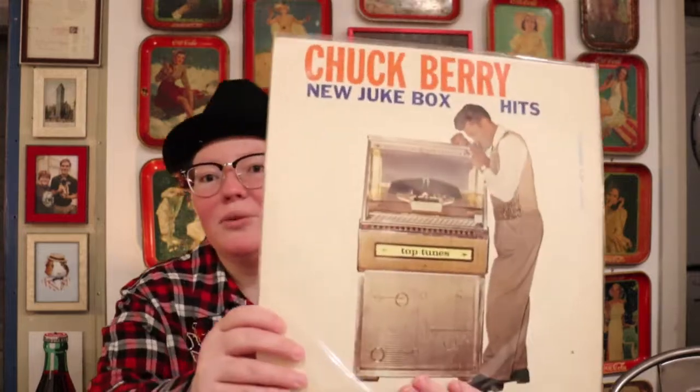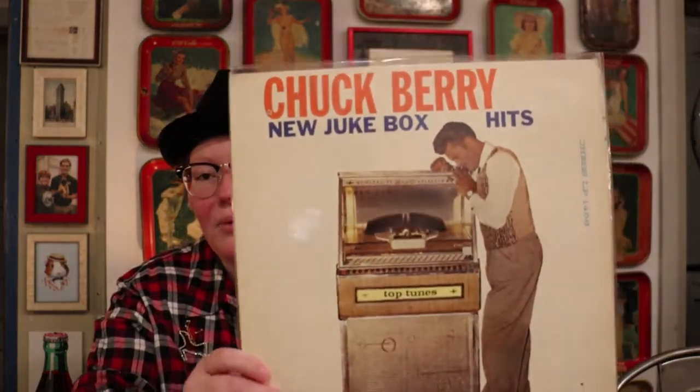Now the next album is one that is near and dear to my heart, and I got this at a record store, or rather an antique store, and there's a little record store inside of it in St. Augustine, Florida. And the guy that had this is a real hardcore record collector, so everything he had was mint. And I did pay up for this, but it was worth it because it is an original Chuck Berry press on Chess, which is his big label that he always came out on, Chess.